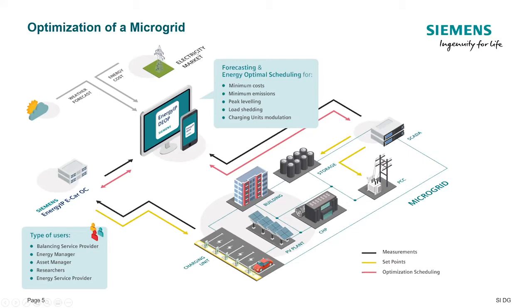At the same time, the electricity market is another piece of information that you have to interact with to predict the cost for the next hours and let the algorithm decide the best strategy.